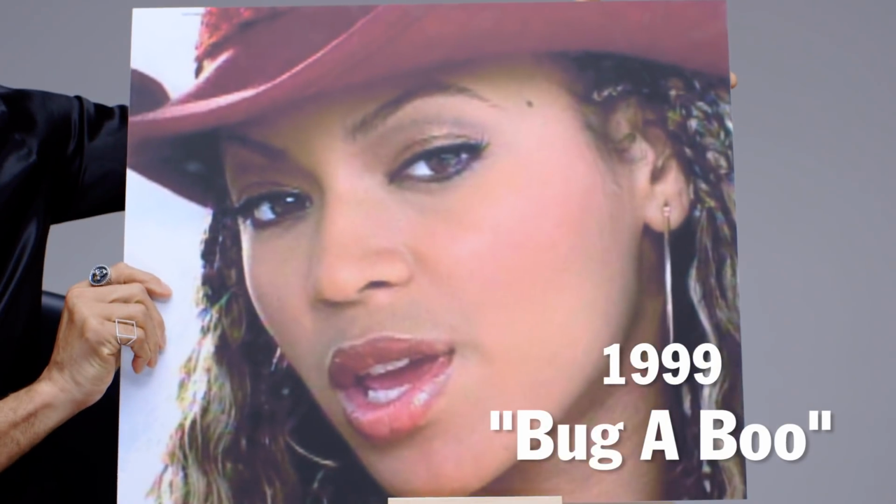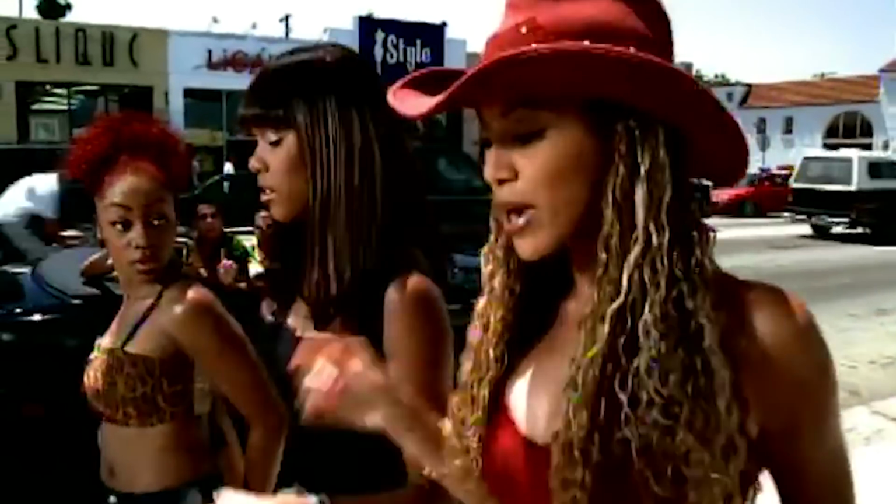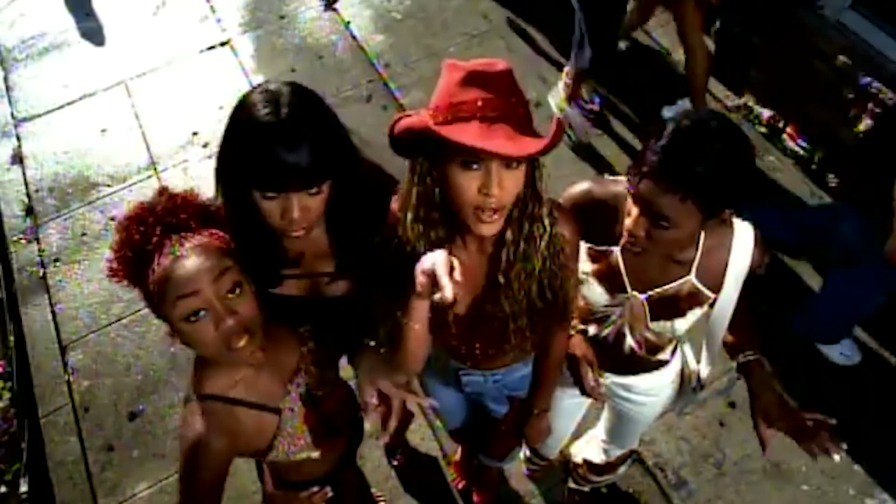1999, Destiny's Child, Bug a Boo. This is the resurgence of braids and the cowboy hat. She's representing Houston right here, you guys. I love the glossy lips. This is very late 90s glam.